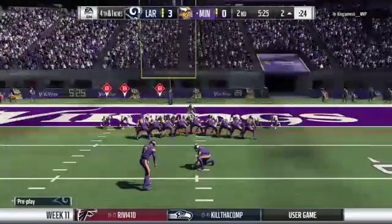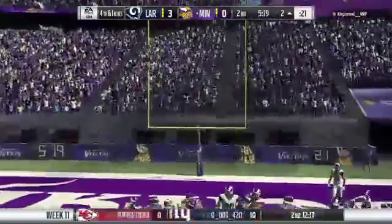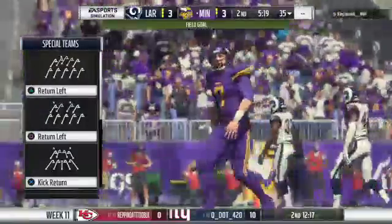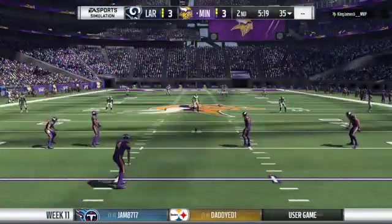Now the Vikings will send out the special teams crew here for a field goal try. From the right hash at a bit of a tight angle. And his kick here is good. And that will tie us at 3-3. So they get 3. They were hoping for 6. An unlucky number 13 play drive.